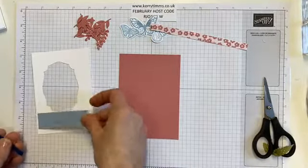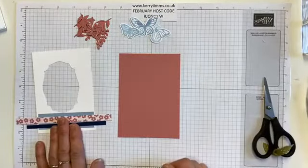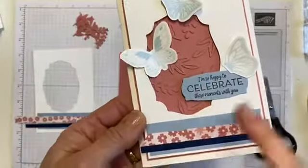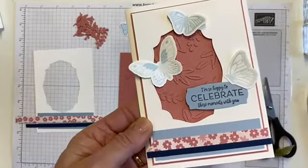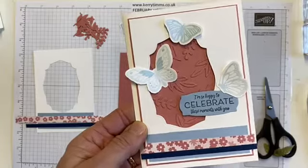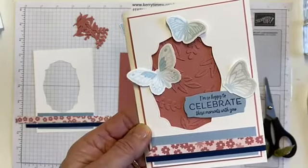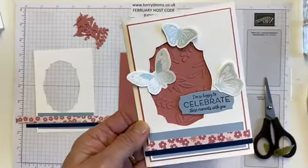And we're going to be popping on some of these pieces on here. But before we do that, I want to stick down. Let me show you. Can you see I've stuck these leaves that I die cut straight down onto my Rococo rose to add just a subtle background? I quite like the effect. And when you look through the aperture, rather than just seeing a plain piece of cardstock, you've got some lovely embossed look to it.